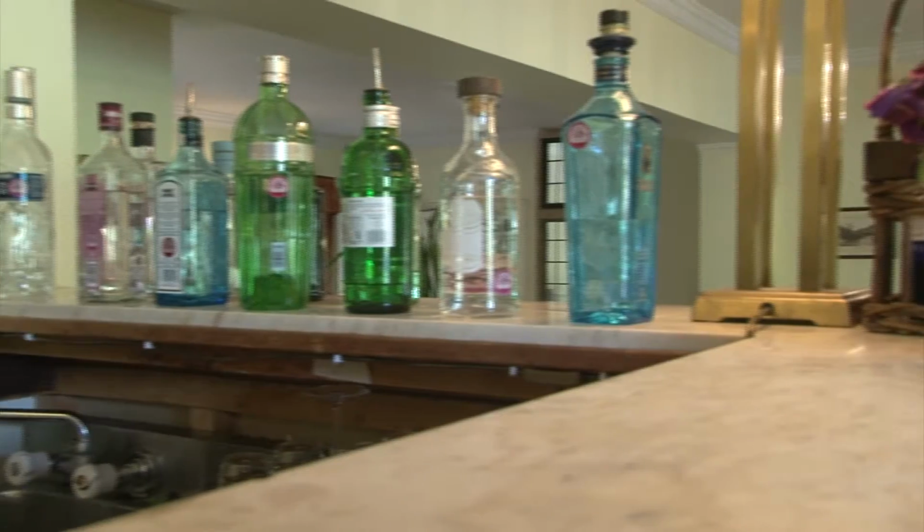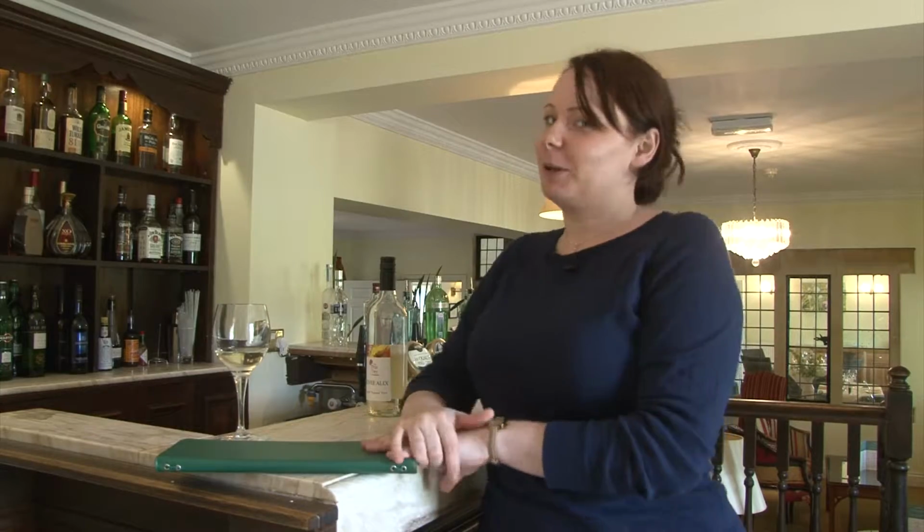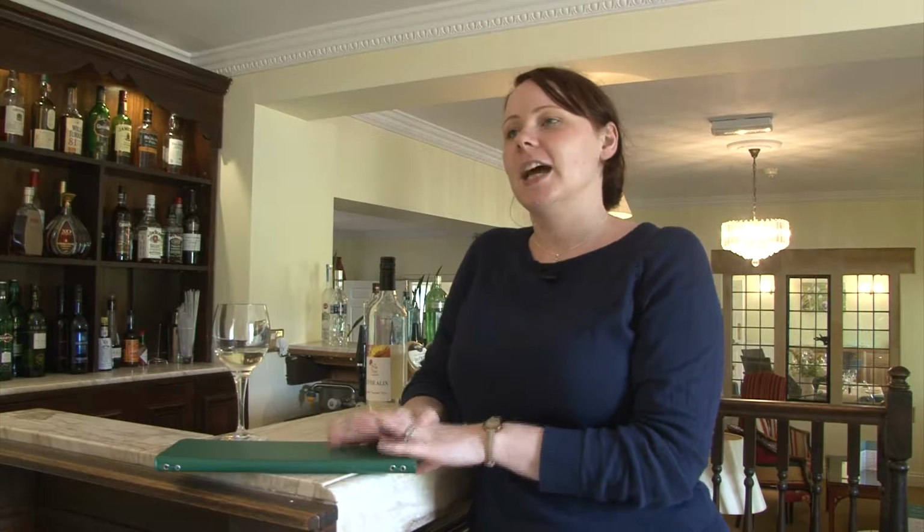Being a small family-run hotel, I can indulge the things I'm a huge fan of as well, one of which would be gin. You can probably see behind me that we've got a lot of different gins, getting very trendy these days. We hold regular gin tastings.